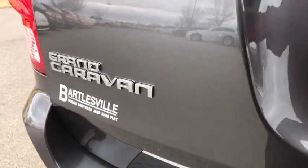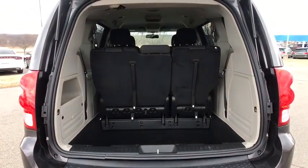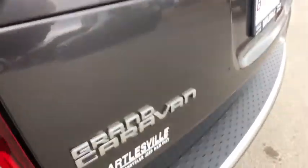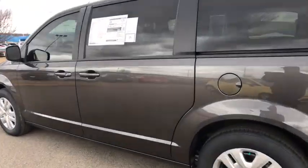Traction control, leather wrapped steering wheel, dual airbags, power steering, hard disk drive media storage, four wheel disc brakes, electronic stability control, power windows, rear window defroster, trip computer, CD player, brake assist, tachometer, panic alarm, overhead console, Uconnect hands-free group, remote keyless entry, rear view camera, front bucket seats.